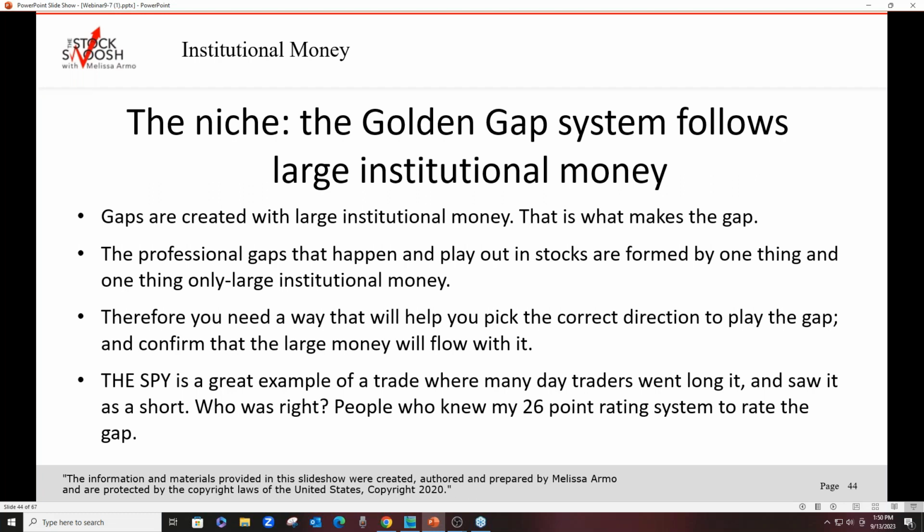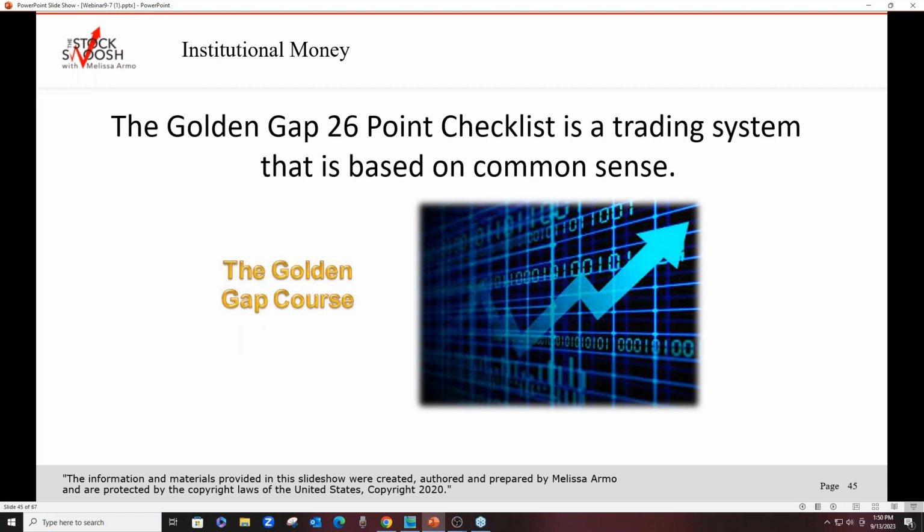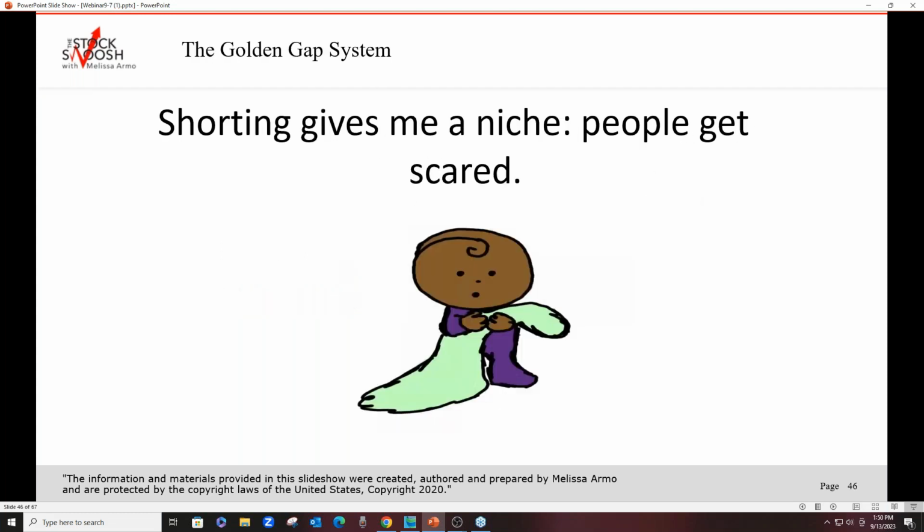The SPY is a great example. Like I said, the SPY fell last week. We captured that move in the gap down. It happened overnight, and it was a really nice move, particularly on a short week. If you come and learn from me in the class, you will learn the 26 points. I'm looking for 20 points or more. Every gap does not have to be a perfectly rated gap. But I like shorting. Shorting gives me a niche.